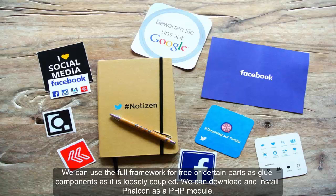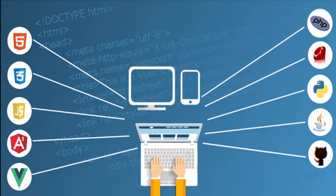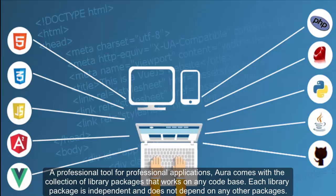We can use the full framework for free or certain parts as glue components as it is loosely coupled. We can download and install Phalcon as a PHP module, but Phalcon requires root administration access on the server to install.